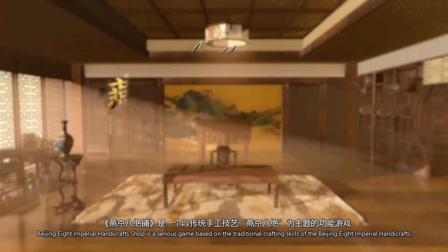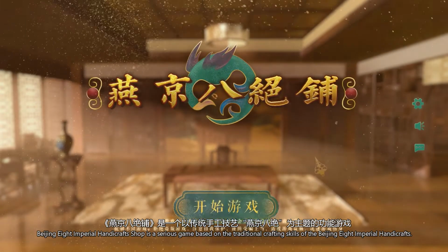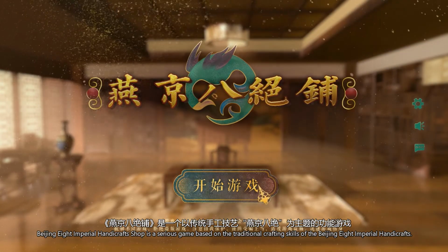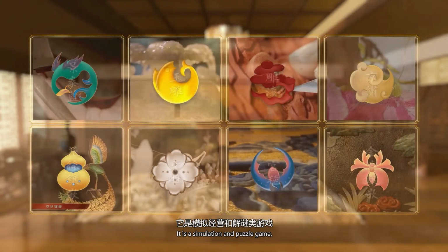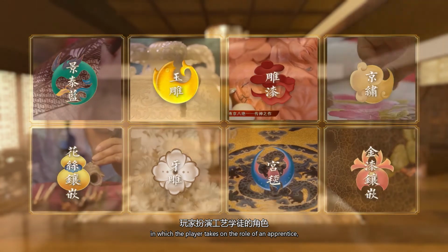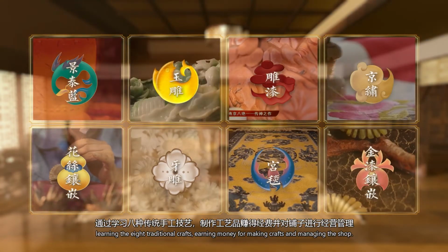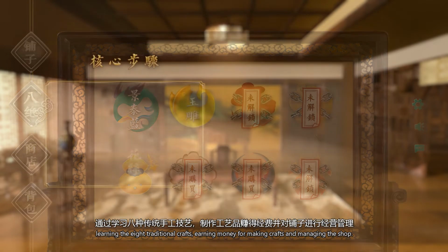Beijing Eight Imperial Handicrafts Shop is a serious game based on the traditional crafting skills of the Beijing Eight Imperial Handicrafts. It is a simulation and puzzle game in which the player takes on the role of an apprentice, learning the 8 traditional crafts, earning money for making crafts and managing the shop.